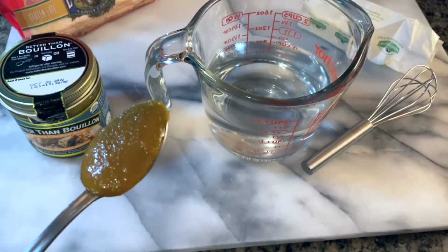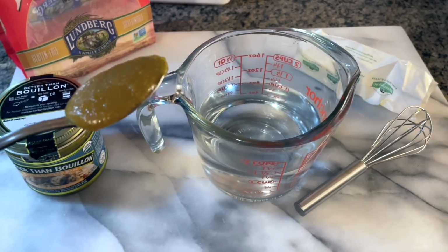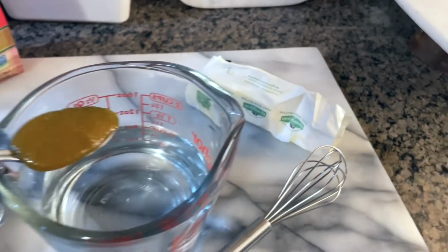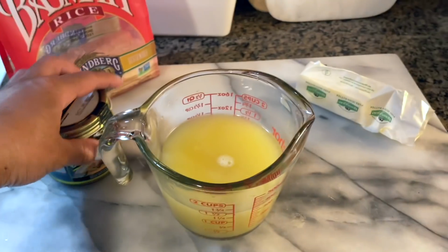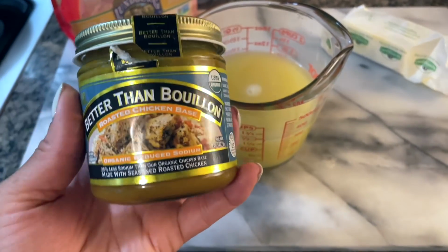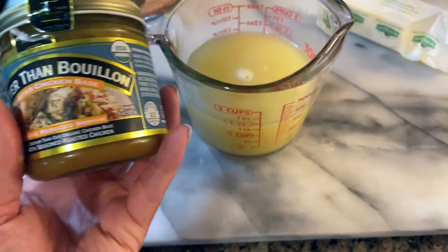All right, so what I like to do with my rice is I like to add either broth, in this case I'm adding Better Than Bouillon, to my water in addition to butter. Just add this and then I'll whisk it. So this basically just gives your rice some really good flavor. So again, you can add any broth that you want, but this is just what I have in the fridge.